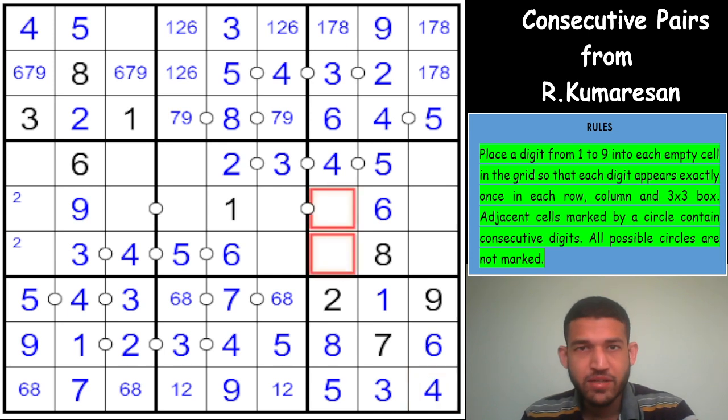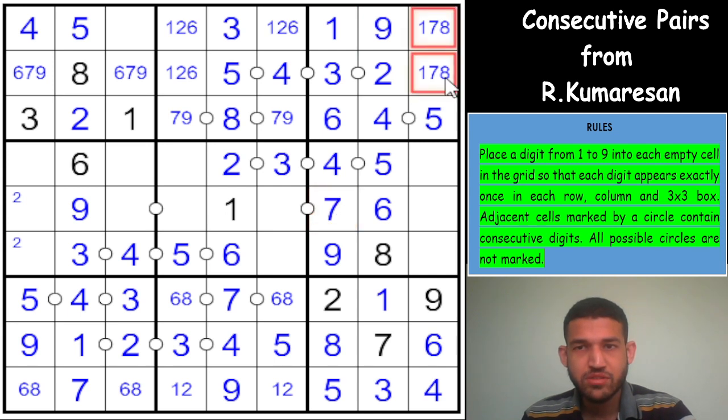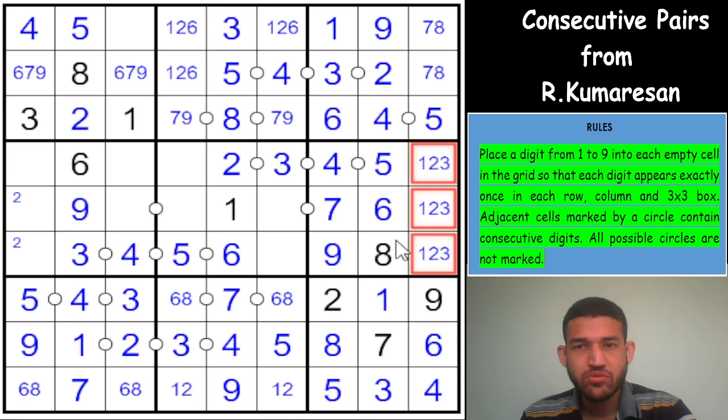9 must be in one of these 2 cells because 9 cannot be here. So 9 goes in here because of the 9 here. And which means the 1 in column 7 has to be here. That gives us a 7 in here. So this becomes a 7, 8. This becomes 1, 2, 3. And 2, 3 gives me 1 in here, 3 in here, or 2 in here.